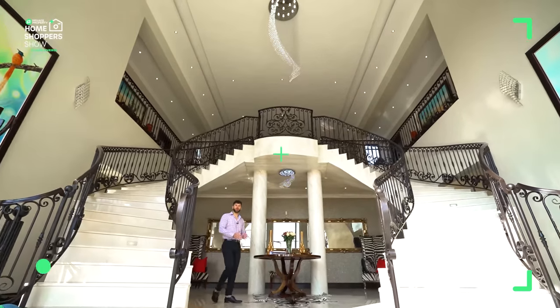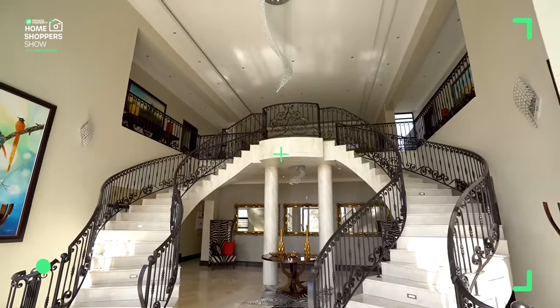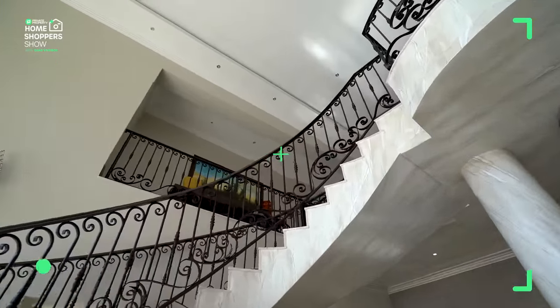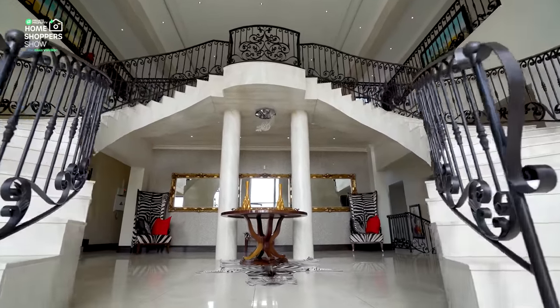When you walk into the entry hall, you immediately see just how absolutely massive this house is. We've got a double spiral staircase leading up to the top floor. But take a look at this entry hall. You'll see this home has a couple of characteristic features that really does make it unique among its peers. One is the stunning flooring, the two pillars leading up onto the chandelier.